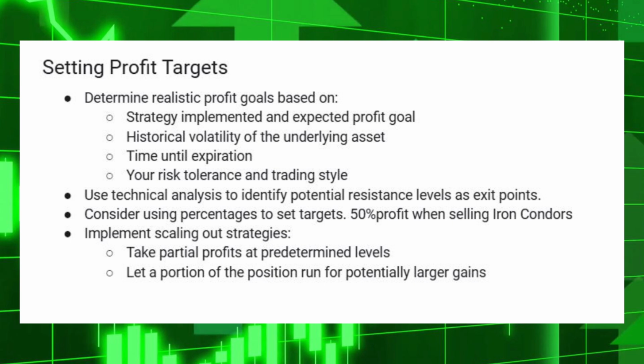We want to look at technical analysis as well in order to identify potential resistance levels and exit points. And then we want to maybe scale out as opposed to taking all the profits at once. Sometimes I'll take a quick profit in one tranche, but if I've got another tranche on of the same trade, for instance 2 contracts, I'll sell one and let the other run.